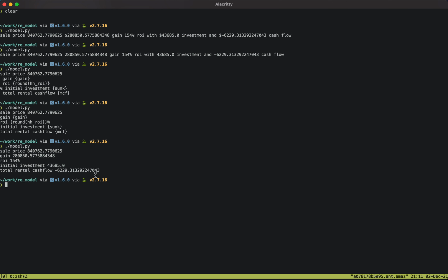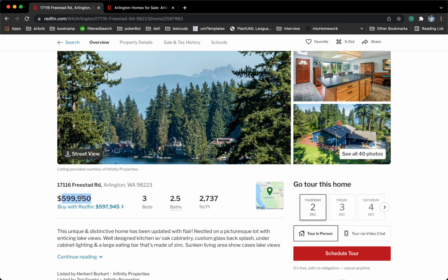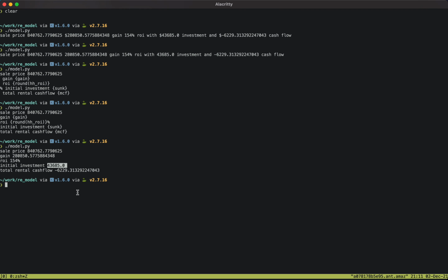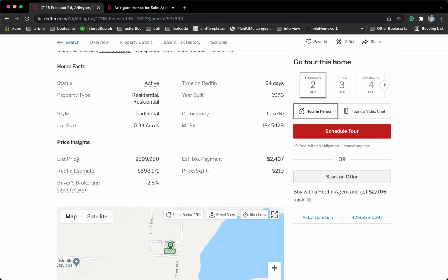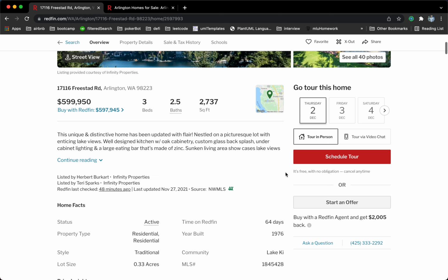So here's the initial investment. You have to set down 40 grand for this 600 grand house. And how does that happen? Well, you have to put 5% down for an owner occupied loan, and there's going to be some rehab costs to get it up to market rents. I think the majority of houses are going for about $280 per square foot, and so this is a bit mispriced at 219 because it does look a little weird.